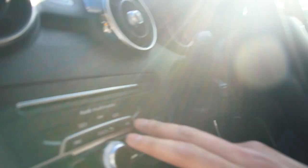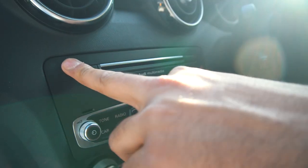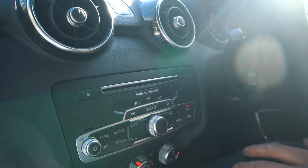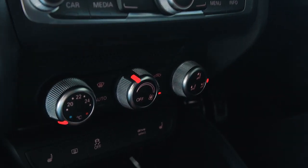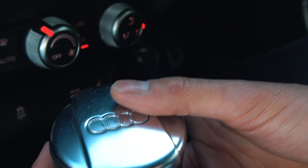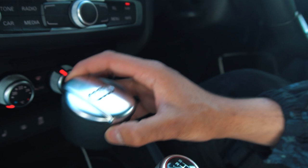But generally, Audi have kept things simplistic, as they do. You've got the multimedia system, two SD card slots, you can even insert a SIM. Guess what? Surprised to see that CD holder. Your other features, so you can plug in your USBs. That's quite nice, little touch from Audi. Looks like an ashtray. You've got to give it to Audi, their products are nice.